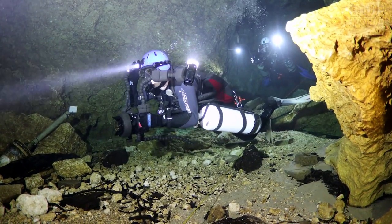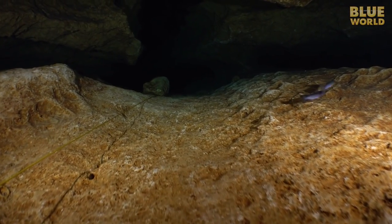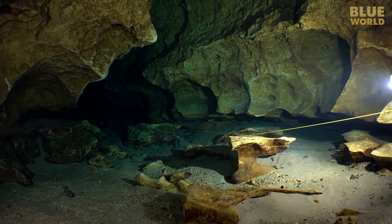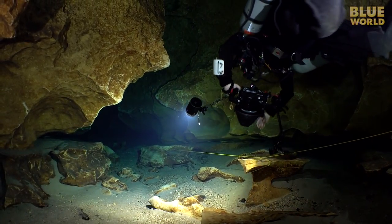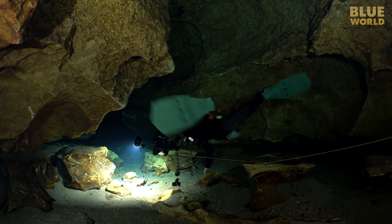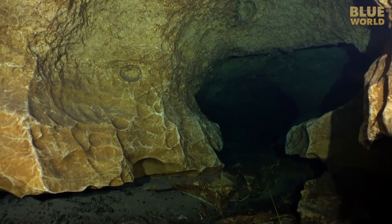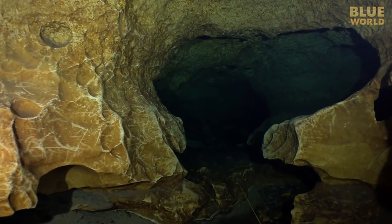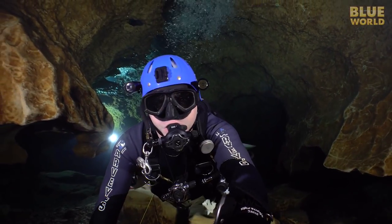Soon we leave the cavern zone and head into a place of perpetual darkness. Since Zach is an expert on this cave, he leads the way. The walls of the cave show scratches from divers struggling forward in the high flow conditions. We're lucky that the flow is not too strong today.